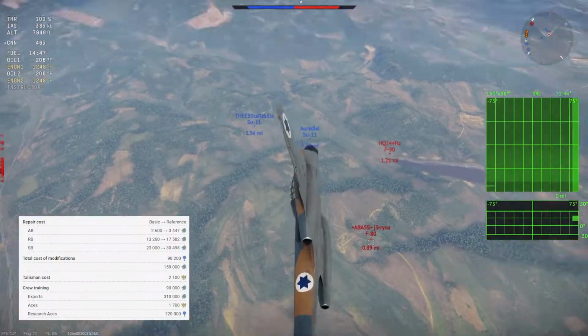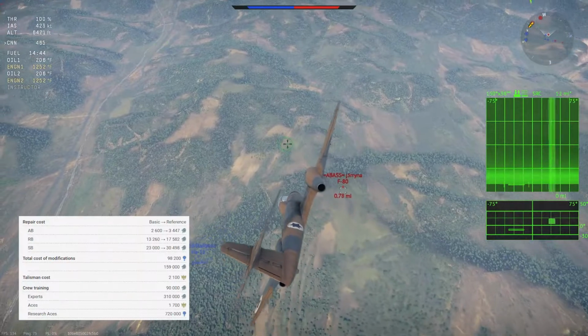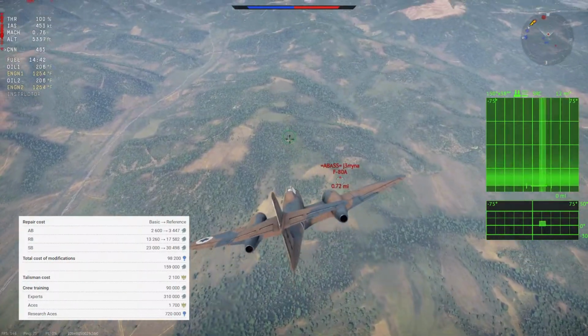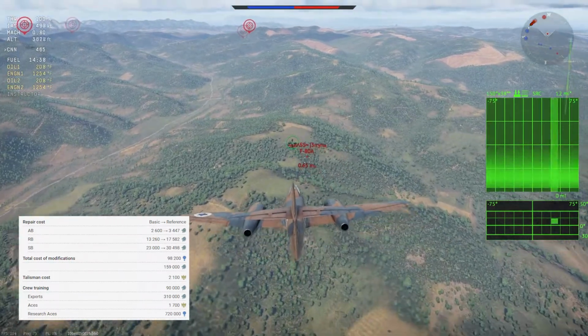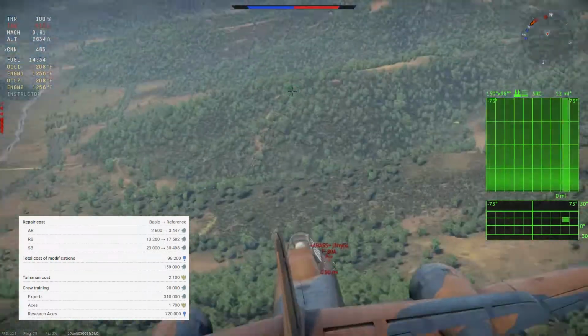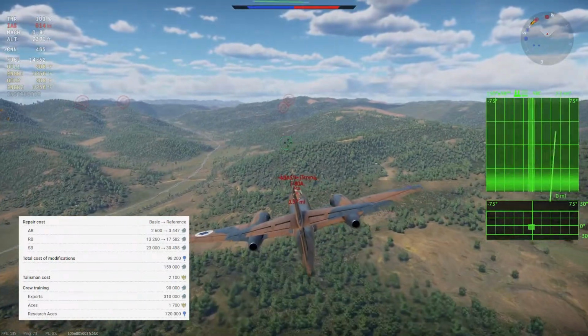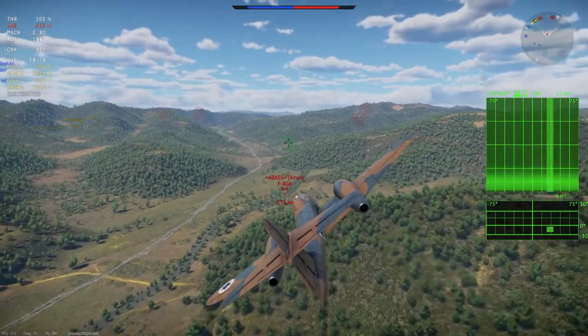The ACE qualification costs 1.7 GE, or will require you to get 720,000 RP while playing the plane. Spading the NF-13 will require 98,200 RP and 159,000 SL. If you want to put a talisman on the NF-13, be prepared to pay 2,100 GE.